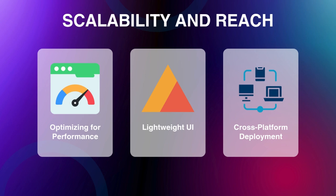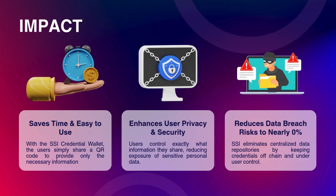We use lazy loading techniques where components are only loaded when needed. Furthermore, we focus on the core functionality with a lightweight UI, and we are using React Native to support iOS and Android platforms, and Expo for streamlined deployment.